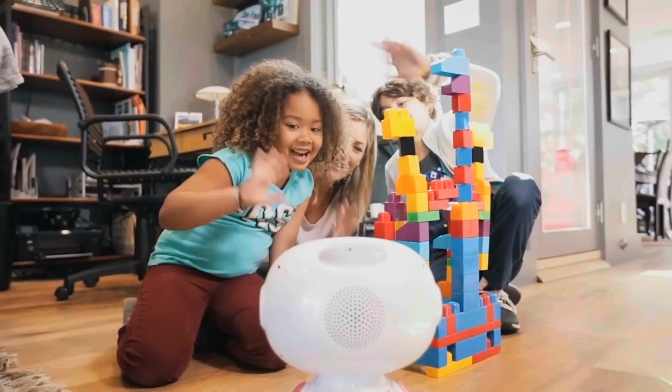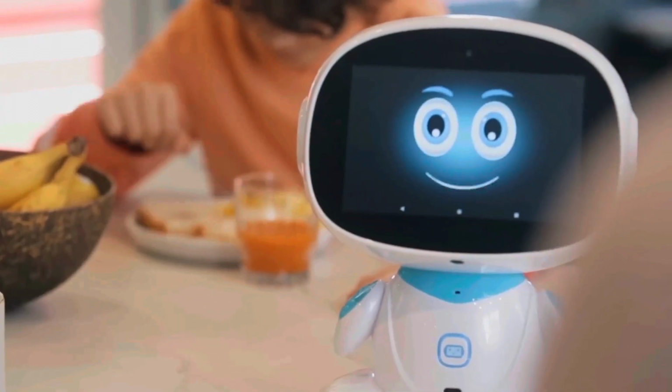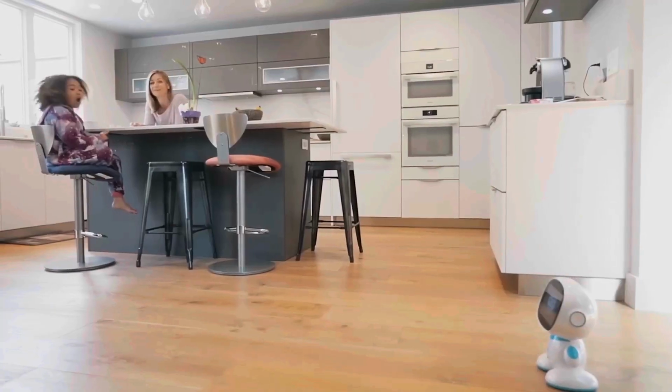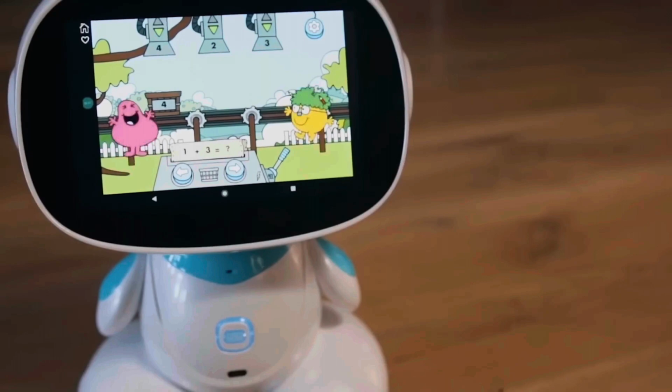Misa can even look after older family members. It can remind them to take their medicine and help them out. So many handy things. Misa zooms around the house all on its own, dodging obstacles like a pro. It's a great buddy to have, and it costs around $400.